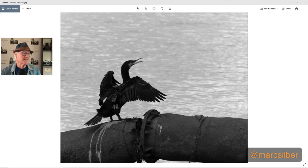And the bird beak being open, the wings outstretched, give it a lot more vitality because there's a lot of diagonal lines going on in that wing too. So that's a good one. Good job. Definitely black and white works really well.